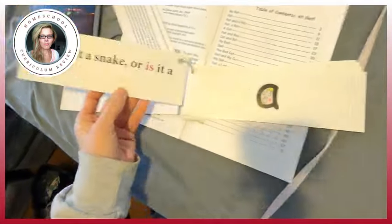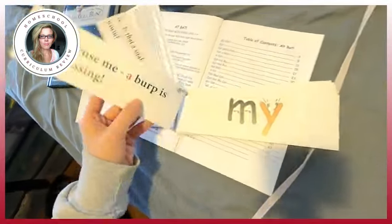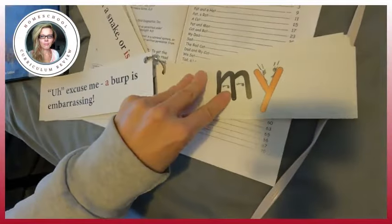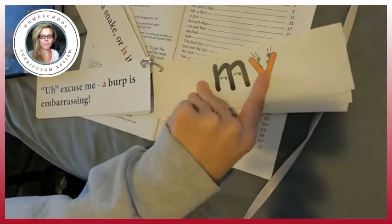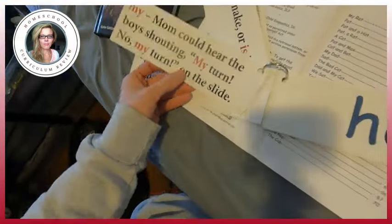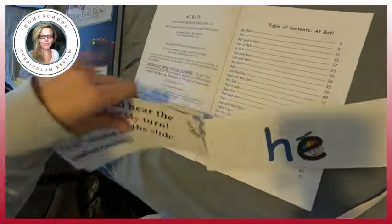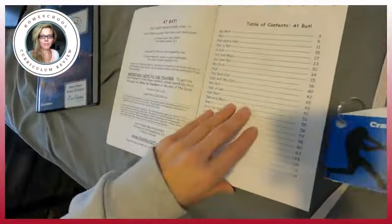So is that a snake or is it a worm? Oh, I already get that. Excuse me, a burp is embarrassing. And then you see two kids sliding down there and it says, Mom could hear the boys shouting, my turn, no, my turn, on the slide. So those are the first three from a story.